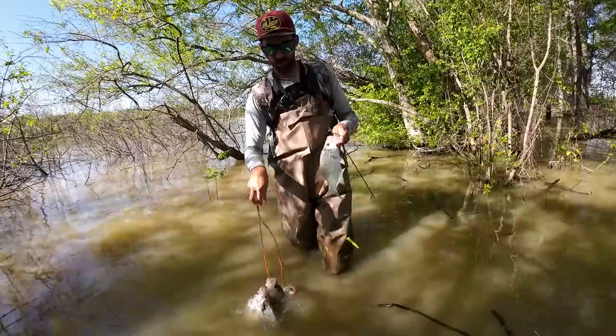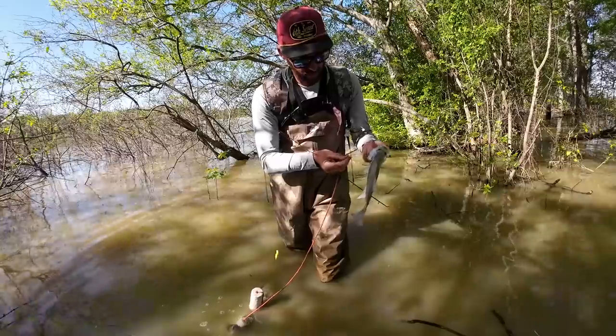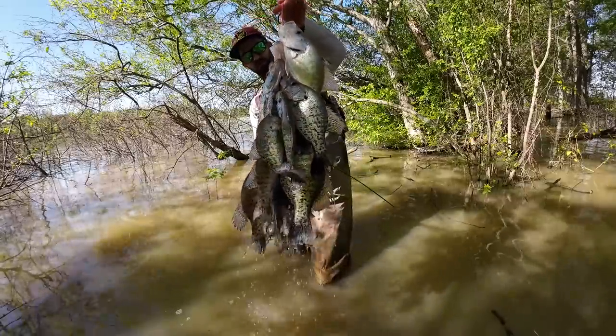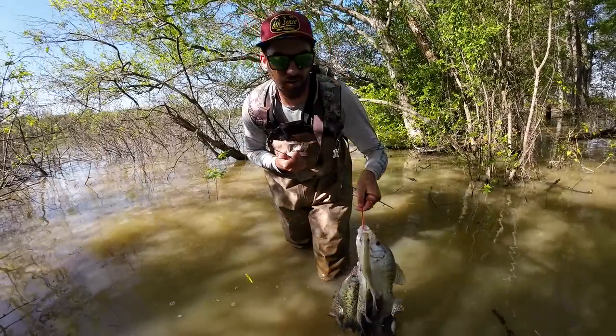The last time I was here, the ones that I caught weren't as big as these on average, so doing a lot better this time than I did last time. Again, I probably got 15 on there, maybe 20? I don't know, probably 15. But it's a good string of crappie for dang sure.